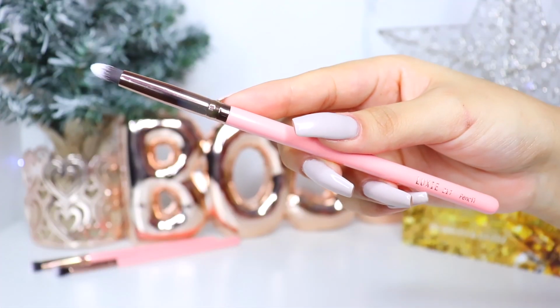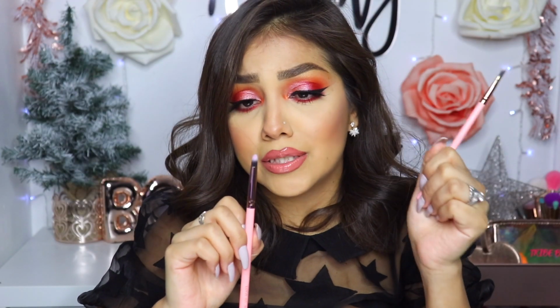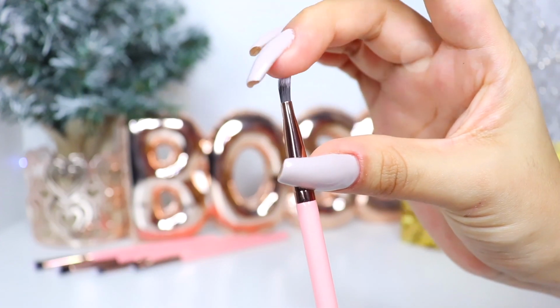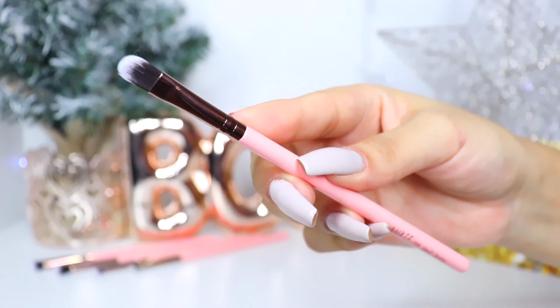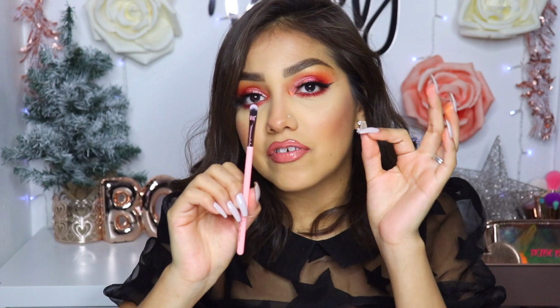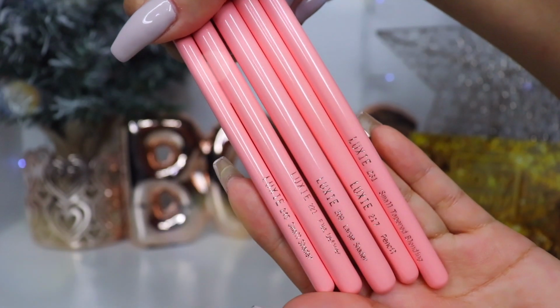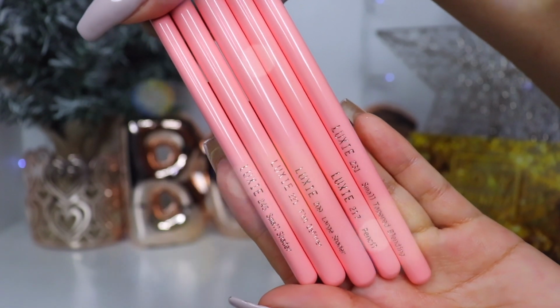The next brush is the Luxie 217 pencil brush. Another pencil brush. You can never have enough pencil brushes. And the last brush is the Luxie 243 small shader brush. Again, soft but still kind of firm. I love these kind of brushes, especially to cut the crease. Again, you can never have enough of these kinds of brushes. I don't know if you guys can pick it up in the camera, but they have a beautiful, beautiful shimmer on the handles. It's not a matte pink, it's glossy, but you also see the shimmers on the handles, and I love it. This is a bold look, so you can definitely achieve a softer, non-glam look. This set retails for $45.